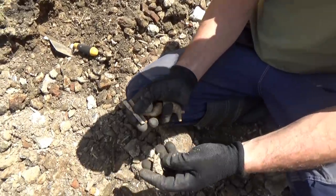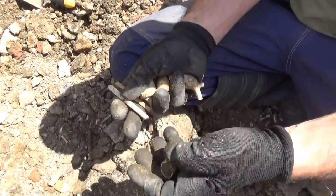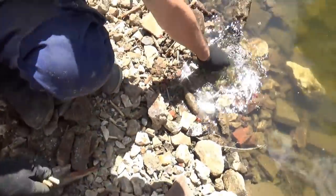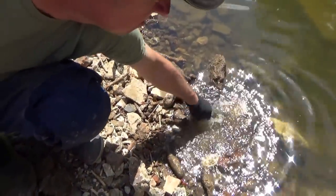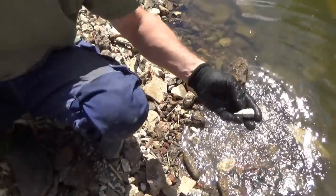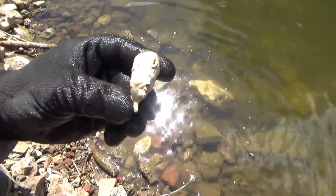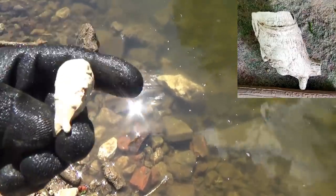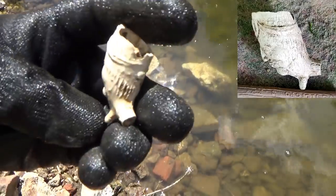Of that decorated pipe stem that we found, it could be that it matches one of these, we don't know, but I'm going to give it a quick wash and a better look. It's a bit like the one that Simon had, a bit damaged on the top. But oh, look, here he is. I just think they're great. Oh, that's fantastic. It's a funny little expression.